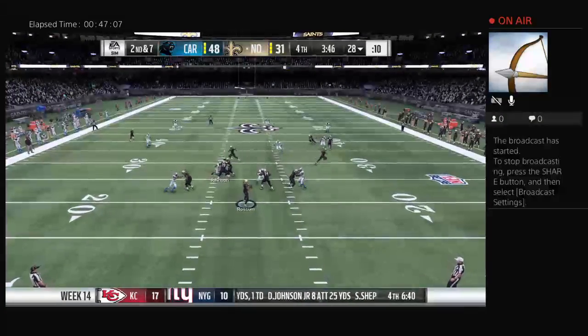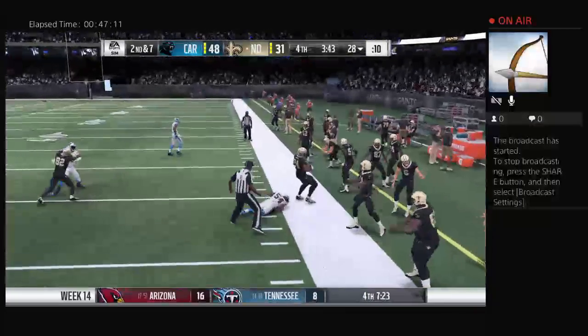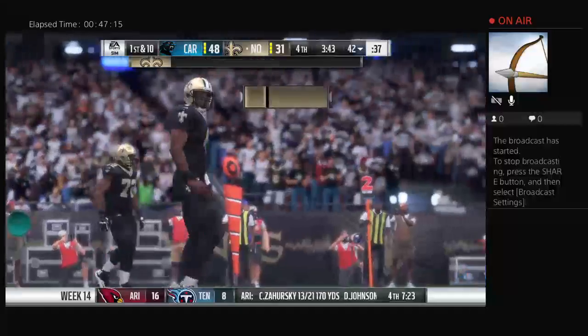From the shotgun, he'll look to throw. Your ideas ain't like mine. I'm in the marketing field for a reason. And he goes out of bounds across the 40-yard line.